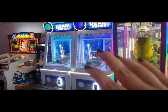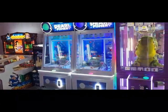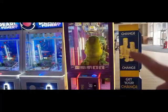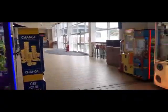Just to let you know, most games are £1, some of them are 20p. Especially the one that my mum likes, it is now 20p here. That's good. Grace likes doing the 2p, so we'll be doing that shortly. We wanted to try and win this crocodile, but I think Grace is a little bit scared.